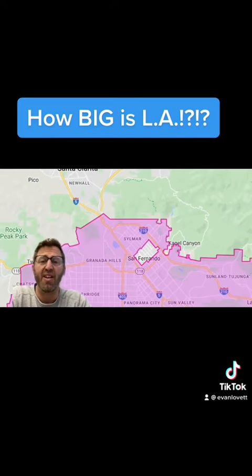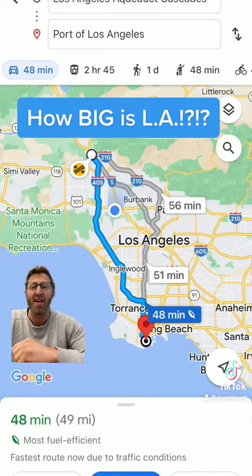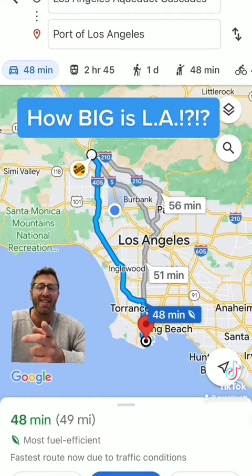So let's take a look at that north-south axis. The northern tip is Sylmar. The southern tip is San Pedro. So that drive alone is 49 miles, aka the same distance that it would take to get from San Francisco to Oakland, then back to San Francisco, then back to Oakland.